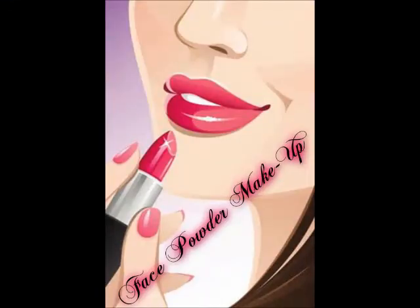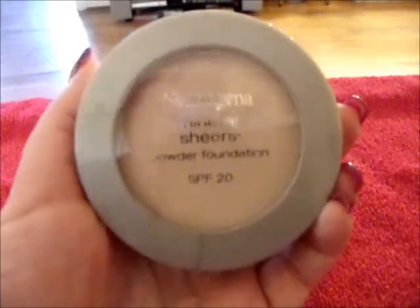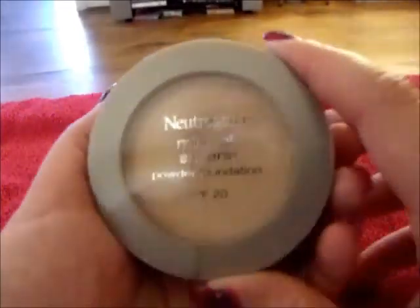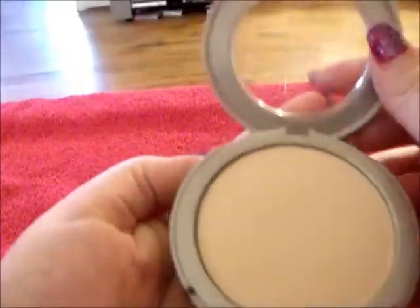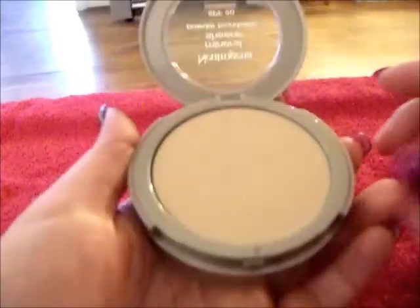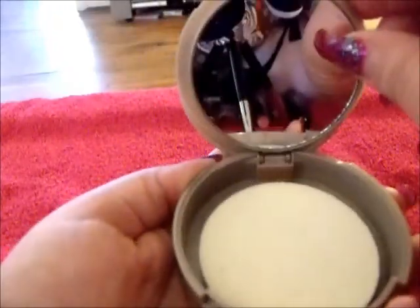Okay, next is my face powder makeup. Okay, this is one of my newest face powders I've just recently bought and wanted to try out. It's Neutrogena Mineral Sheers Powder Foundation SPF 20, and the number for it is number 10. The name is Classic Ivory, and I bought this at my local CVS. I wanted to try it out.